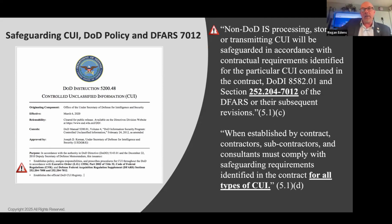So when non-DoD information systems, that's you, underneath the DFARS 7012, must meet requirements, you have to do it in accordance with the contractual requirements identified for the particular CUI in the contract that's relative to the performance of your contract, as required in DoD Instruction 8582.01 and the DFARS 252.204-7012 contract clause. And when it is established by contract, contractors and subcontractors and consultants must comply with the safeguard requirements identified in the contract for all types of CUI.